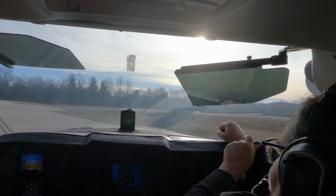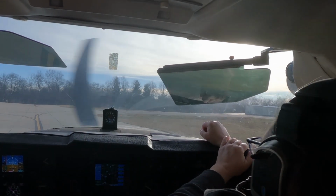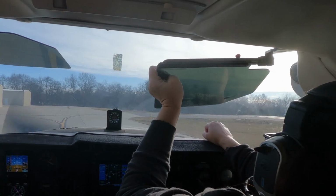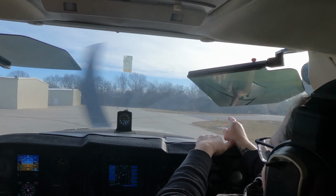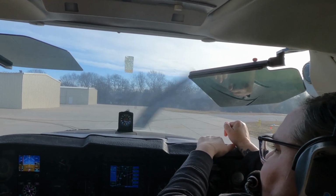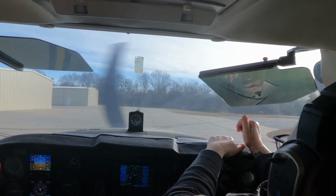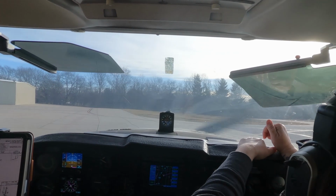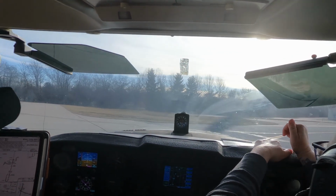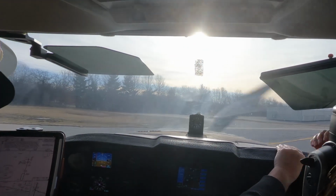There was a Citation that took off on 18. If it's winds calm, well, our runway, there's nothing down at 36. But if it was winds calm but generally more, say north, say 1 knot from 36, they'll still let everybody take off 18 because we're all up here.